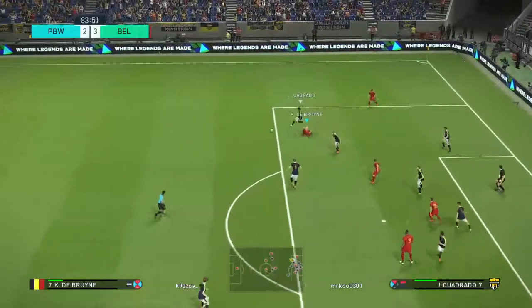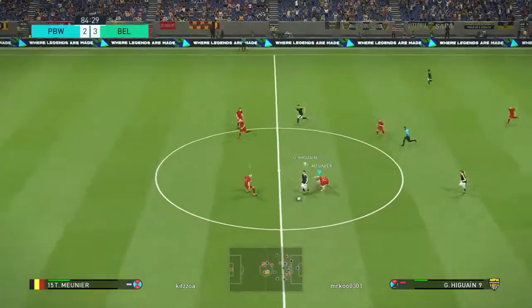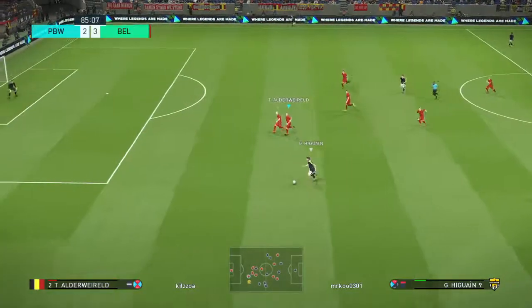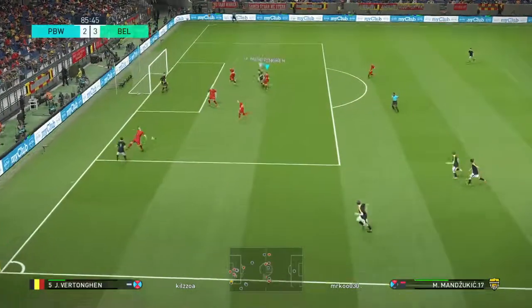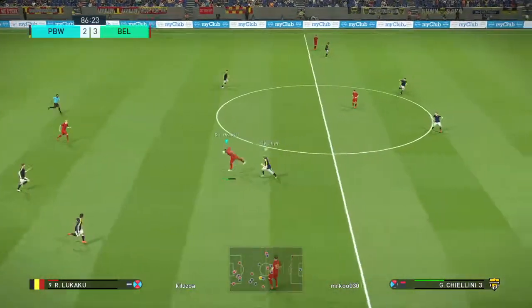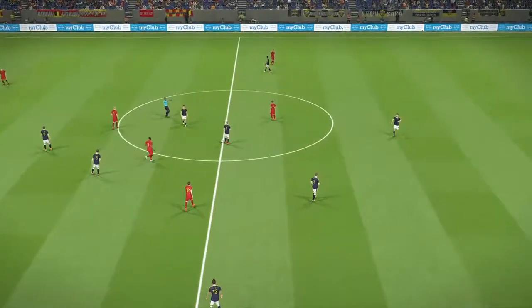De Bruyne. Plenty of appeals, but the referee is not interested. This is good ball retention, and it should be enough from here, but they want to double their advantage. With time running out, England have to get the ball in the penalty box, and if it means a long punt... Whistle's gone, that's foul.